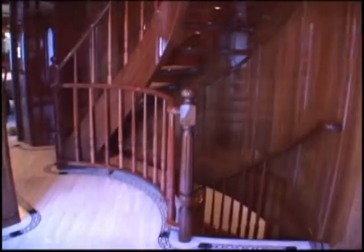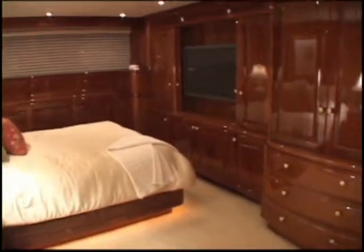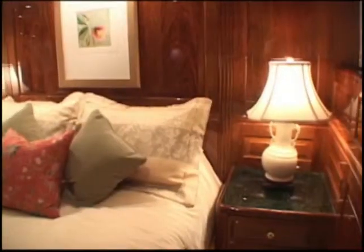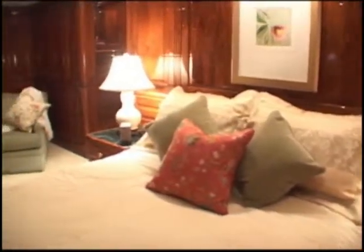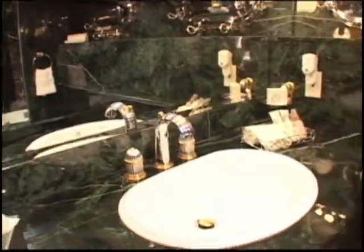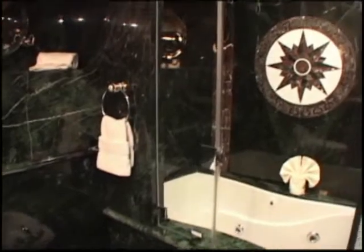Moving back aft of the study, we come to the foyer and take the stairs to the guest staterooms below. Adjacent to the stairs is an elevator, which services all 3 decks. Moving aft, we come to the full beam VIP stateroom. It has a sitting area, vanity, twin wardrobes, and an entertainment center with a 42-inch plasma TV. The ensuite bathroom is decorated in rich green marble and includes a bidet, jacuzzi tub, and shower.